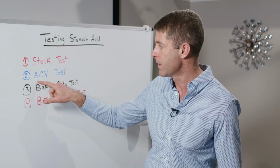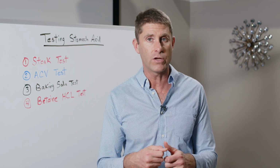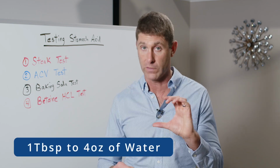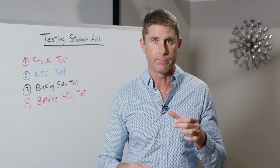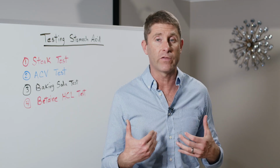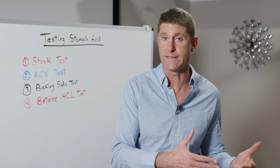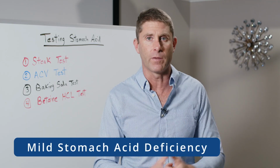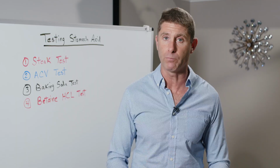Another test you can do is the apple cider vinegar test. With this test, all you do is drink a little bit of apple cider vinegar, 1 tablespoon in about 4 ounces of water. So you dilute it so it's not real harsh, you drink that, and then you repeat the steak test. If you notice that you feel better after doing the apple cider vinegar than you did before, that's a sign that you basically have a mild stomach acid deficiency and that the apple cider vinegar itself will help improve your symptoms.